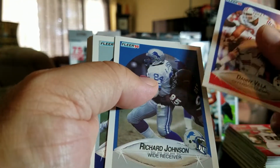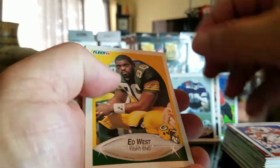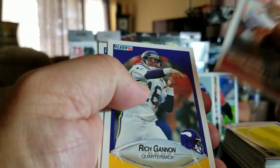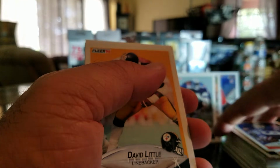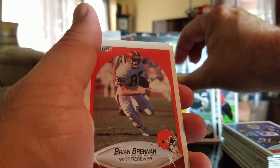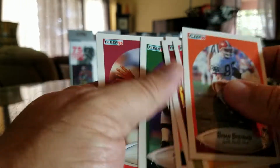Danny Villa, Richard Johnson, Hall of Famer Michael Irving in his second year. Ed West, the wonderful checklist. Andre Bruce, Rich Gannon, Jeff Hostetler. That was cool. Also his second year card. He's not a Hall of Famer, but he was a pretty decent quarterback. Here's another Steeler for the collection. Dave Little, Brian Brennan, Pete Mandley, Chip Lowmiller, Jason Buck, James Hasty, and Tom Tupa.